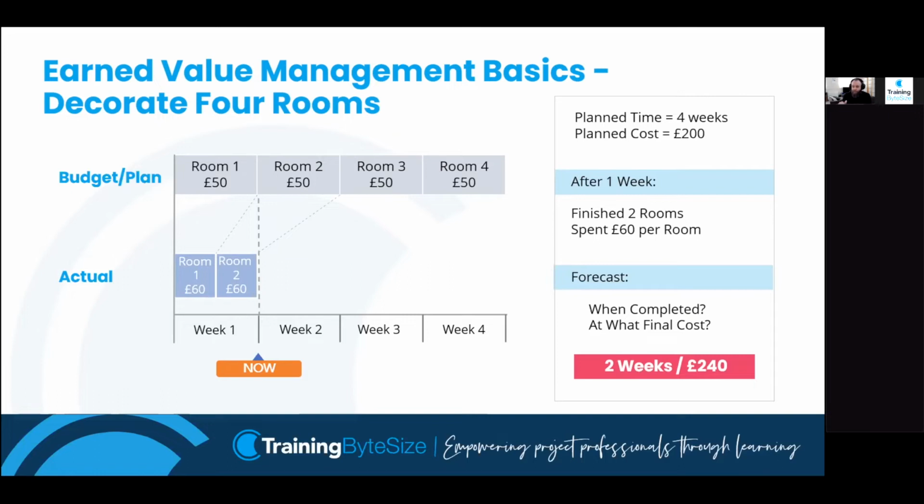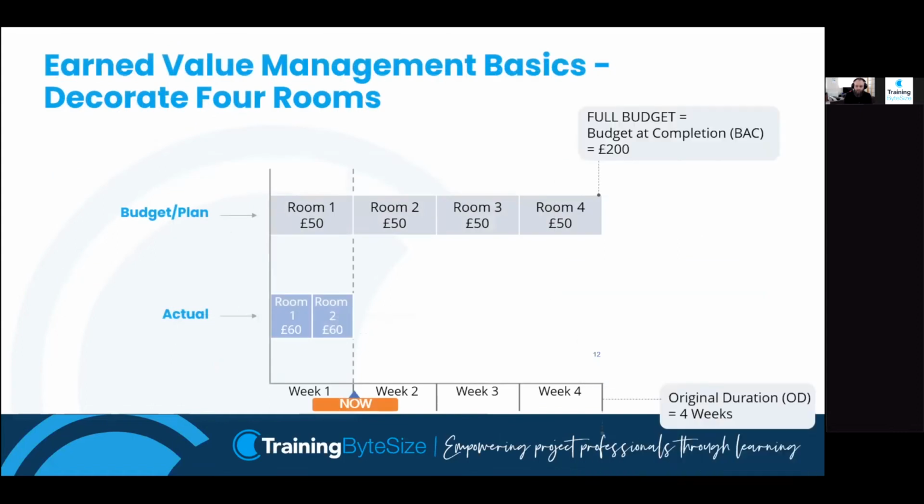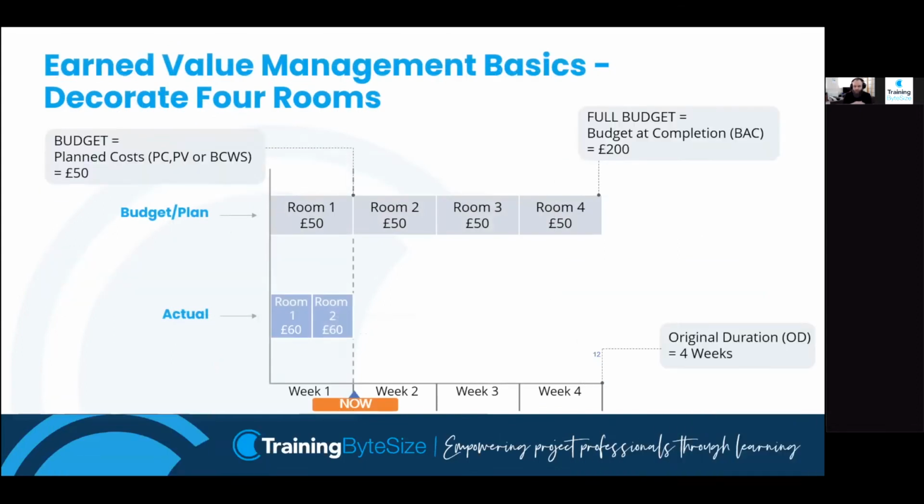So if things continue like this, we'll finish the project within 2 weeks rather than 4, and we'll have to spend another £40 on top of our planned cost being £200. If we continue like this, we'll spend £240. So it's predicting ahead, it's forecasting what's going to happen. So here's just a few terms. There's a breakdown of a few of those terms there.